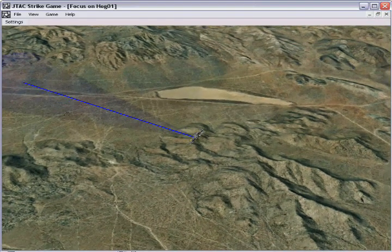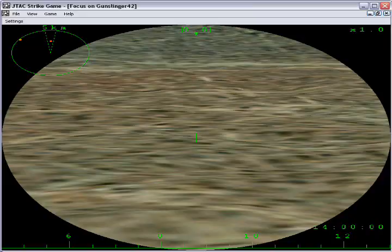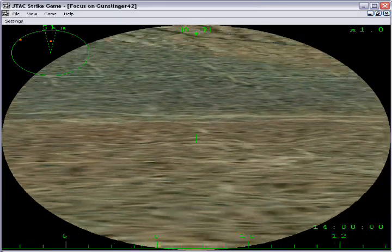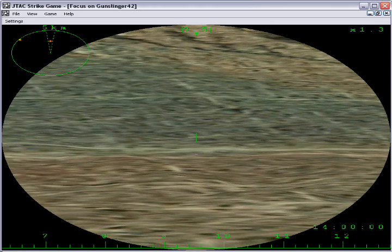The pilot agent reacts to the JTAC's verbal cues to acquire the visual objects in the scene. This dynamic enables the JTAC to successfully talk the pilot onto the target.